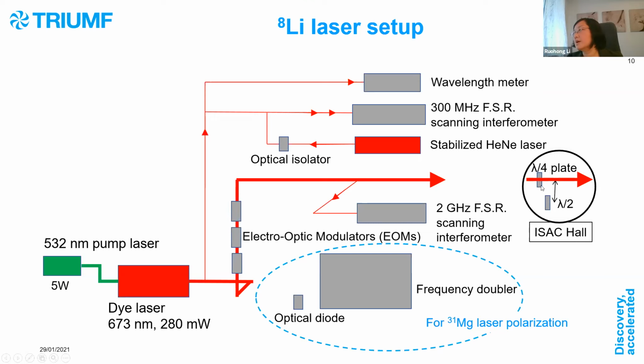Before it enters the polarizer, we have two wave plates to manipulate the polarization of the laser. We also have some pickup of the light from the dye laser. One part is sent to the wavelength meter to monitor the wavelength of the dye laser. Another part we send to this interferometer. We also have a reference stabilizer helium neon laser. This will also be sent into this interferometer. So both lasers will generate an interference pattern from this interferometer, and we can use the computer to analyze those fringes. So we can lock the dye laser to this stabilizer helium laser. I will talk about this later too.